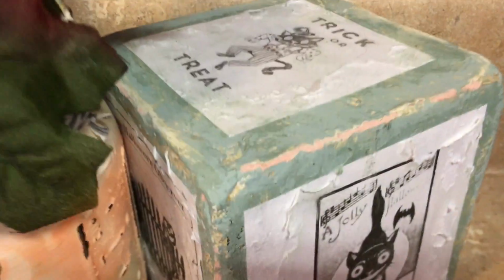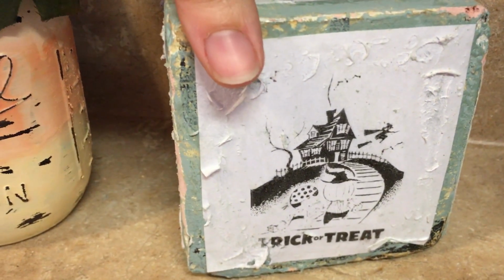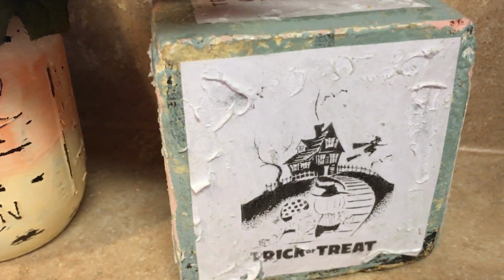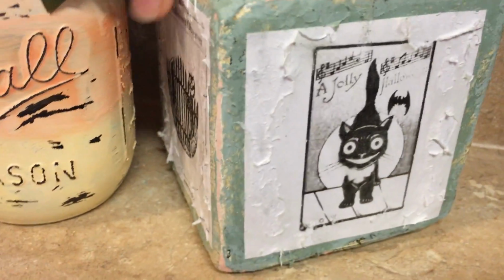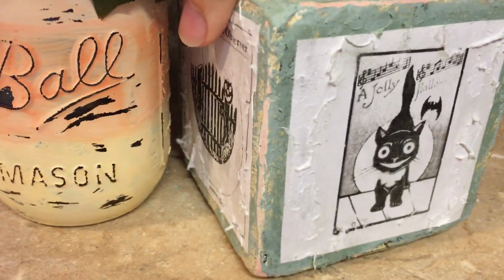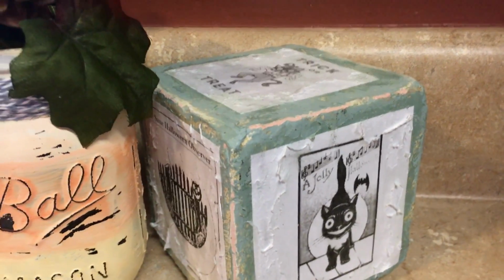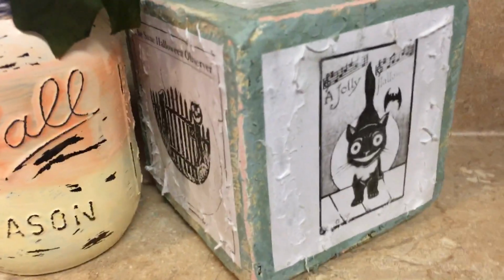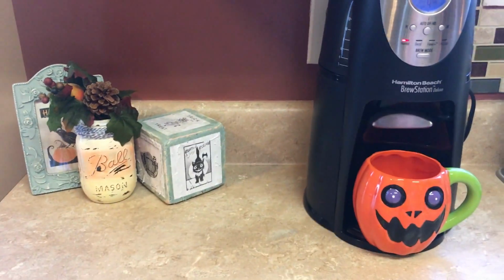And I put all of these cool vintage Halloween designs in just black and white to keep it nice and simple. You can see here all the way around. Before they dried, I Mod Podged them on and then over the top as well. And then before they dried completely, I just hacked them up a bit with that sandpaper as well, so that they didn't look too plain and stuck on there. They just meshed in with the rest of the distressed look. So that is my little coffee corner Halloween display.